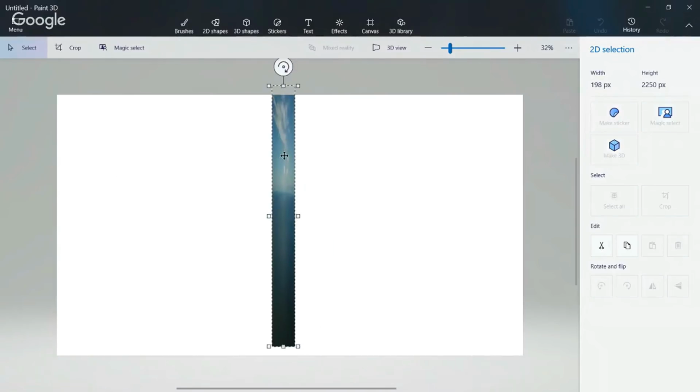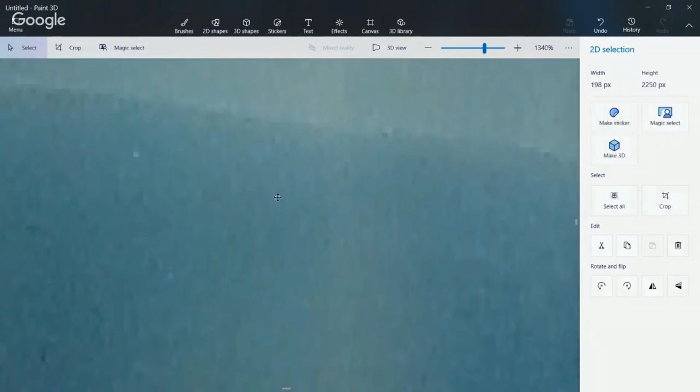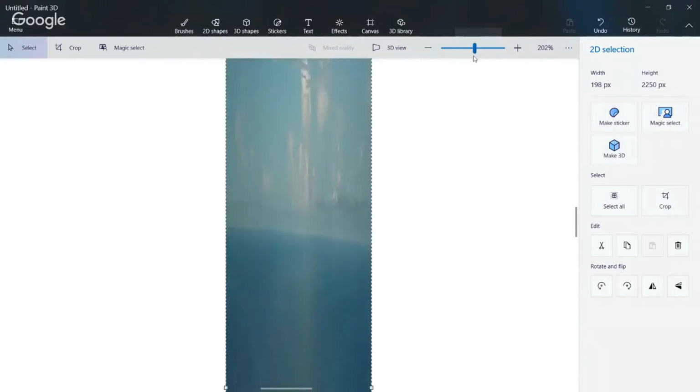Let's bring that back to the center so we can zoom in on it now. Now, if the horizon is truly flat, it will remain flat the whole way through. Ooh, curvature. It does look a bit like curvature, doesn't it?